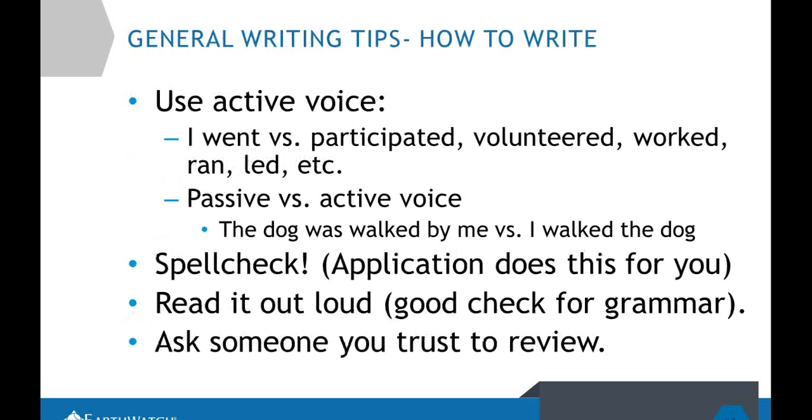In terms of general writing tips, you might want to consider a couple ideas for that. Again, try to use active voice. Hopefully you've heard of this before, but it's the idea of using a more active voice when you're describing what you're doing. So for example, instead of saying, oh, I went, you could say, I participated, I volunteered, I worked, I ran, I led, really showing your role in your activities and showing that you're the primary agent for this.